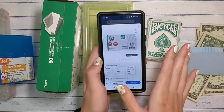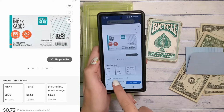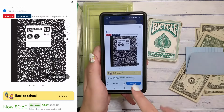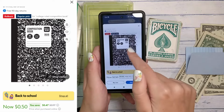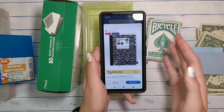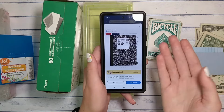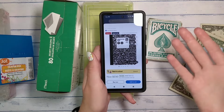And then I wanted to show you the Walmart options. So here's a pack of 100 index cards for 72 cents. So cheaper than dollar store. Here's a simple composition book. They had a bunch of different colors, and even the ones that aren't this pattern, just a solid red or a solid blue, for 50 cents. Especially right now during back to school. Once back to school ends, it probably will go back to 97 cents, which is still cheaper. So just make sure you look around. Dollar store isn't always the cheapest option anymore.